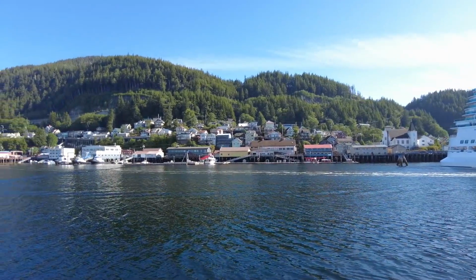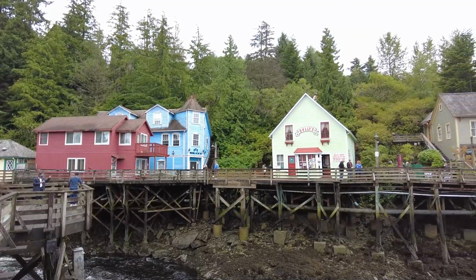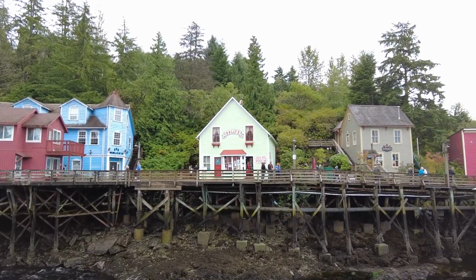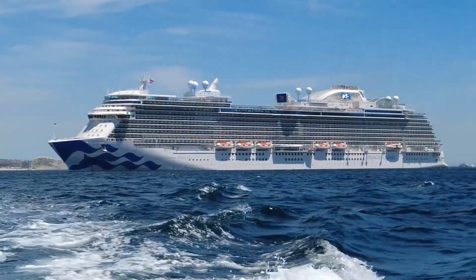Discovery Princess will be setting sail to Alaska this summer, and she is certainly one of the best ships cruising the region this year. And there you have it. That's our exclusive Discovery Princess cruise review.